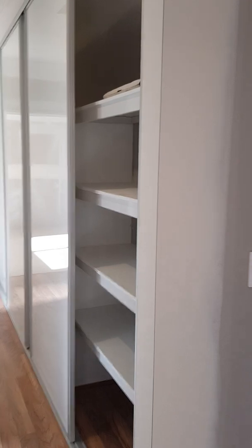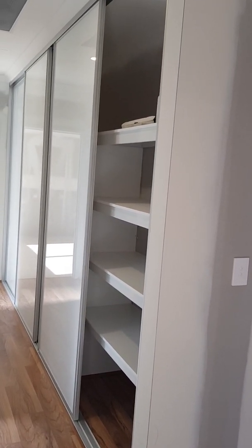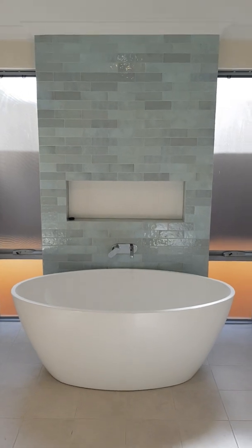So there's a lot of it, just like that the whole way across, broken into little sections, so we get lots of storage in here, which is good because I thought I'd have storage in the attic, but after getting up in the attic with all the AC and everything else that's going on, there's no chance of getting anything up there. So this is the main family bathroom.